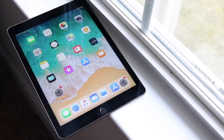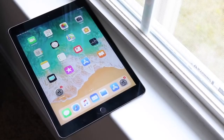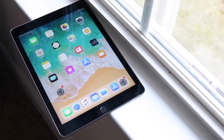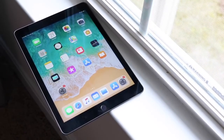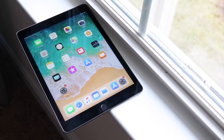Well, everyone, you already know we have to talk about the successor to the original iPad Air that I talked about yesterday, which is actually the iPad Air 2. This iPad came out back in 2014, and it's definitely an interesting device overall. It's definitely lasted longer than I thought it was going to in terms of software, so that's always a really good thing when Apple supports their devices for an extra long period of time.